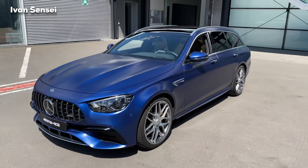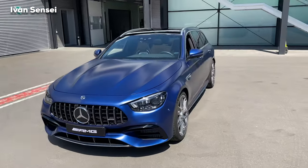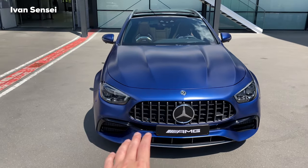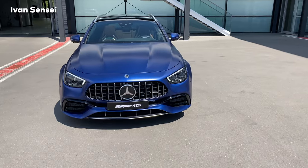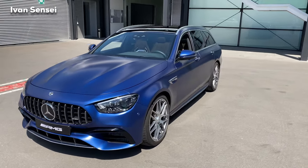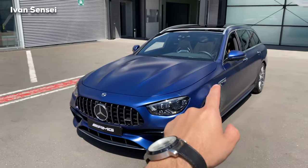Unlike the GLE, this has the transmission which it had before. Also the startup is different. Here you can see the typical startup sound, and the GLE just starts. It's the new sound with the EQ starter, ISG, integrated starter generator. So here we can see the design changes.